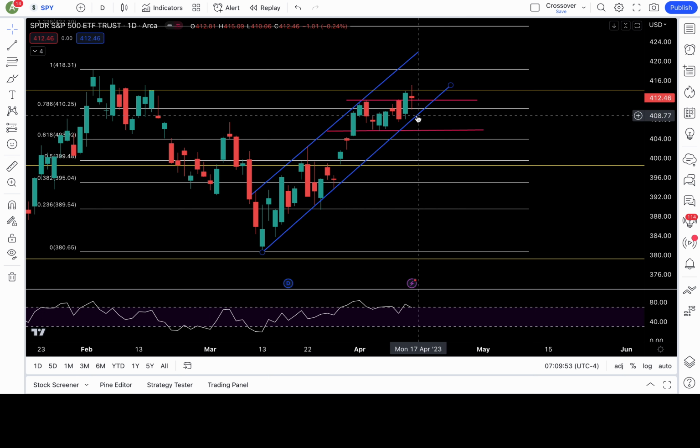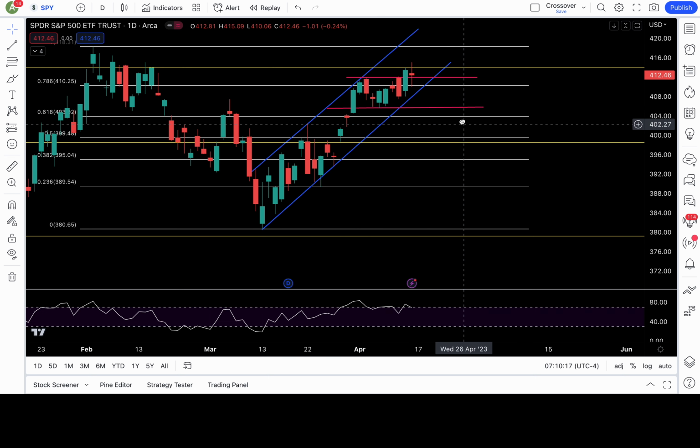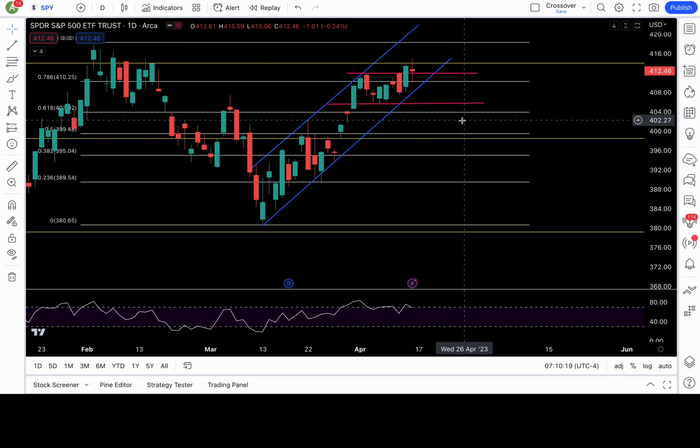Also this pink channel here. Once we break this rising channel, we can break down this horizontal channel, which has support around 406. Break that down, that will be even more bearish. So those are the two structures, the two patterns that I'm watching. Bears need to break back below 412, break below 409, and break below 406 to finally break down these structures. That would be, in my opinion, very bearish based on the charts.